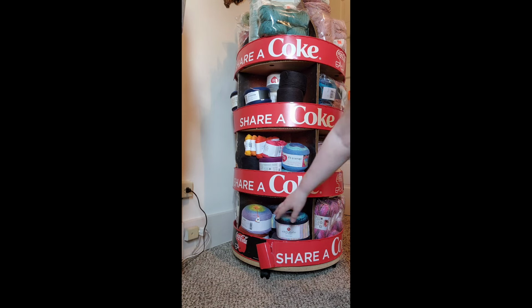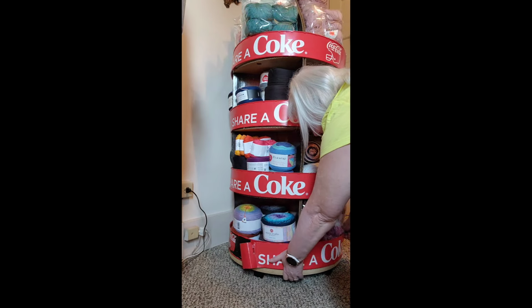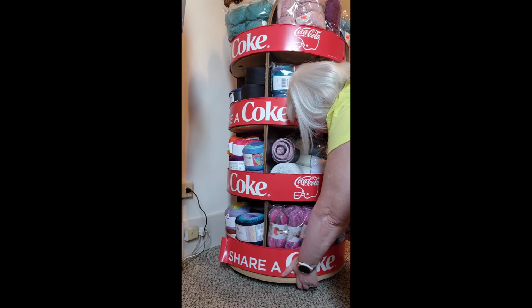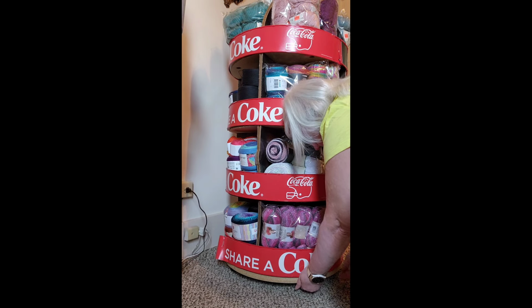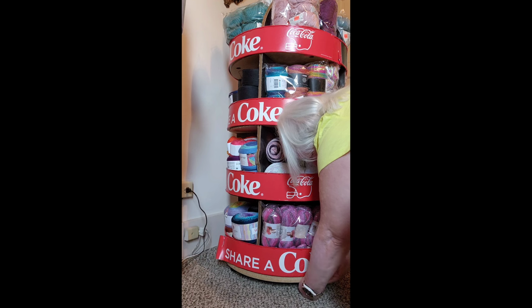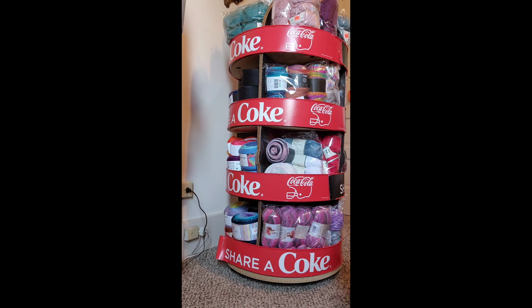I have a couple of Stitch Studio yarns still in here. Then up here in the top, the whole top, I believe, is all Sweet Divinity donuts that always slide all over the place. I don't know if it's going to be... See, it does spin. Let me just... Uh-oh. No yarn avalanche. Oh, please.